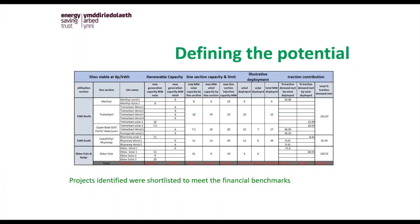Once we'd identified those bottom lines, then we could pick out the sites from our site finding exercise. And from a long list, we arrived at a short list. That shows that the Transport for Wales target of meeting 50% of traction power from local renewables can be far exceeded, as you can see in the right hand column, from real site potential that we've identified. So again, it is that 10 megawatt AC limit that is a key factor.